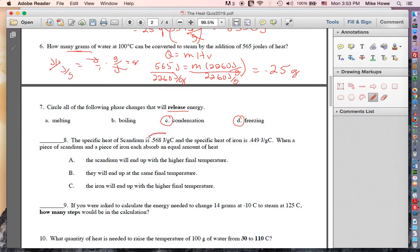These two numbers are key in answering question number 8. So you look at those two numbers. They represent how much energy it takes to make 1 gram raise its temperature by 1 degree. So which one takes less energy to raise its temperature? 0.449 joules per gram degree C. So the 0.449 takes less energy for iron to get hot than it does for the scandium.